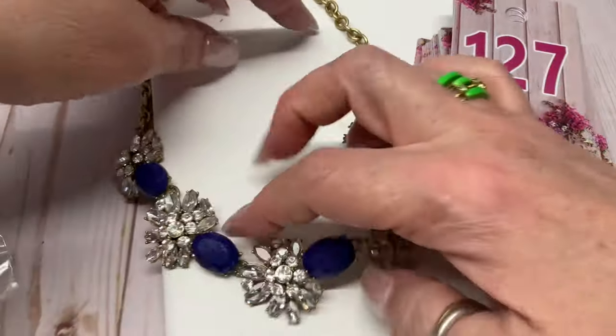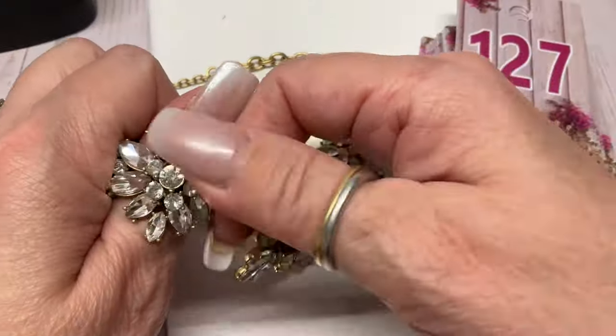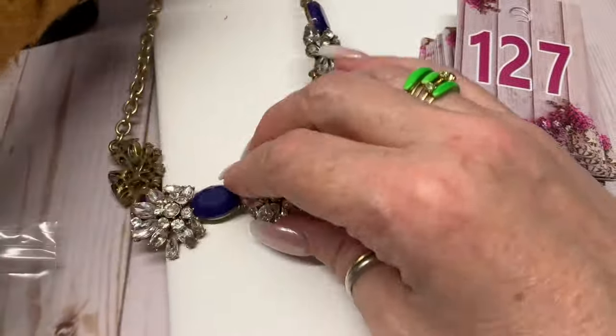Okay, we have a J. Crew. J. Crew in the house. Looks like it's in pretty good shape. Maybe some light scratching on the blue. Nah, I think it's just prints and stuff.